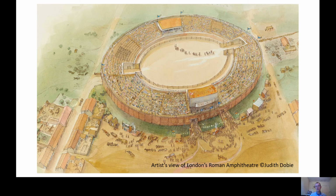But lo and behold, almost straight away, they found archaeology. So digging down through the levels, they found 17th century burials. They found the remains of a medieval chapel, probably connected to the medieval Guildhall, which you can still see on one side of the courtyard. They found housing from the 11th and the 12th century.